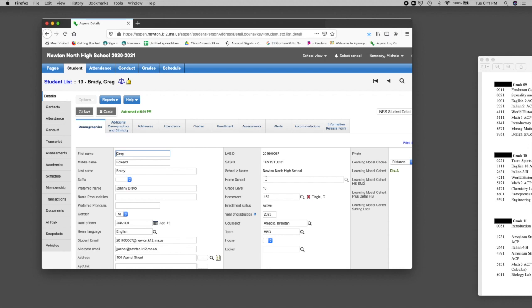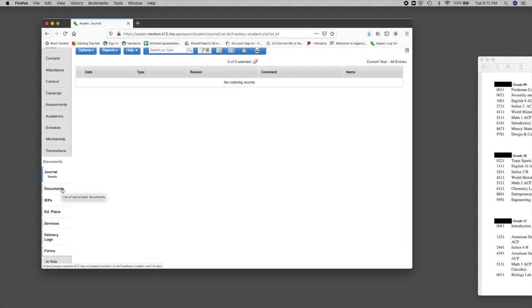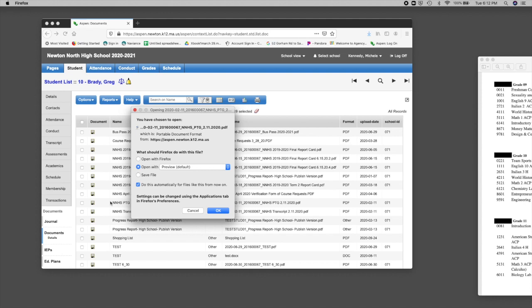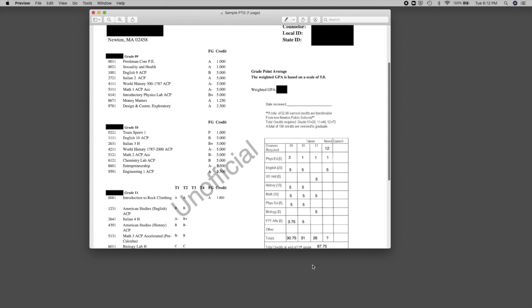To find your progress to graduation, just like I'm going to find Greg Brady's, I will go into the document section of Greg's Aspen account, and there's a second document section in Greg's Aspen account. If you notice, Greg has a Newton North progress to graduation, and you double click on that PDF and click OK to get your progress to graduation downloaded. And it will look something like this. This is a sample progress to graduation.